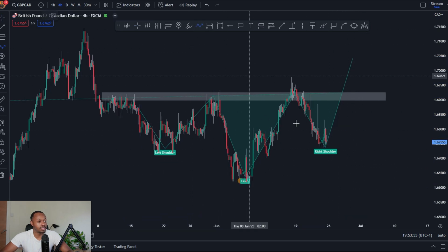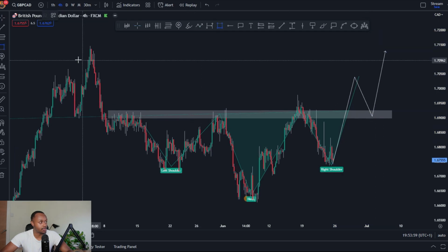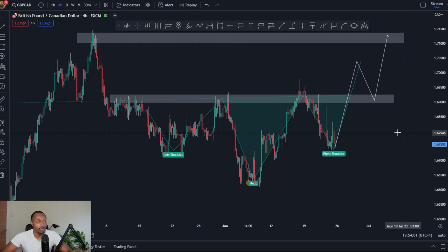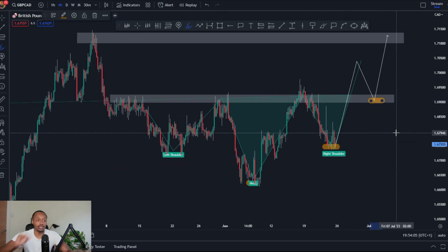So what I'm looking to see is if we can break to the upside and get that next pullback and ride that momentum to the upside with that higher time frame backing. So I'm looking to see if we can form that next higher low. Now look to catch the one after that.